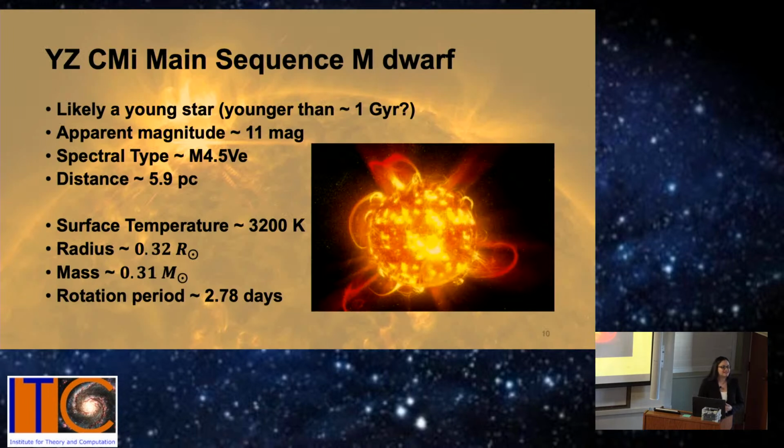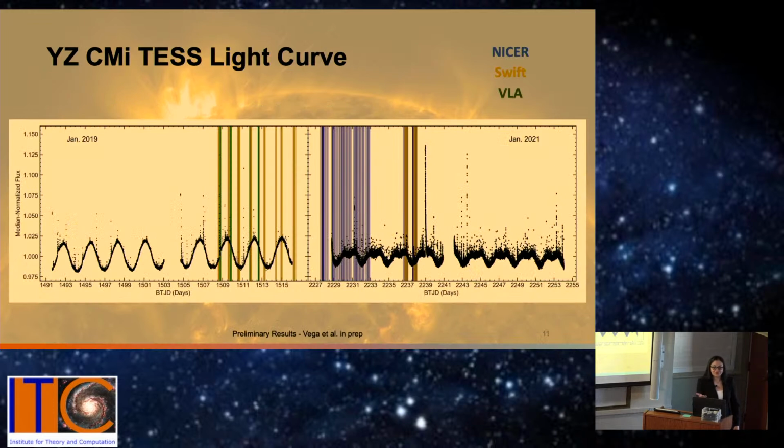The first one being YZ CMi, which is a very active M-dwarf star. It's about 6 parsecs away with a rotation period of about 2.78 days. And here's a beautiful TESS optical light curve. YZ CMi was observed in 2019, and you can see the sinusoidal variation in brightness due to rotation.